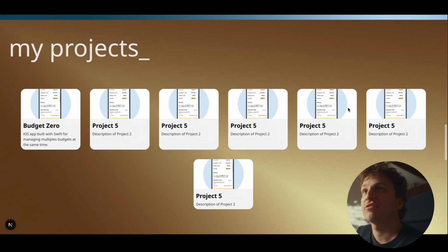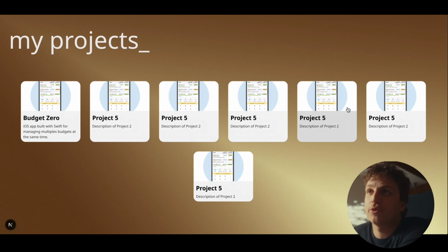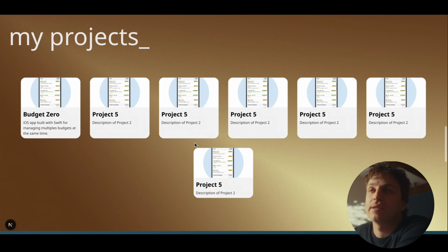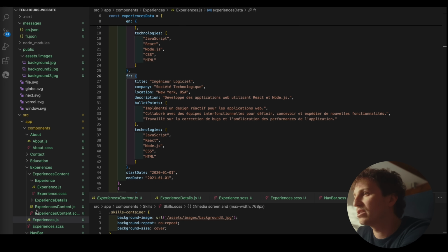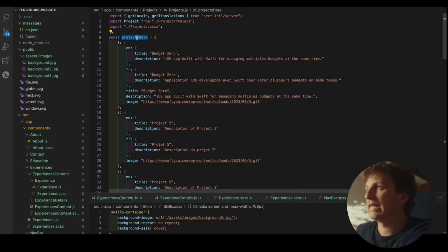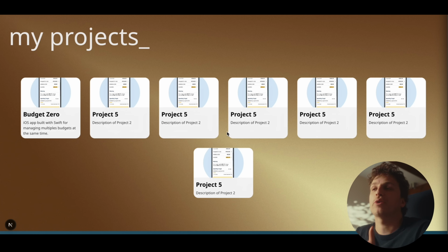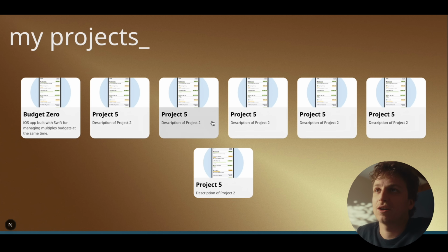After that we have my project. I wanted to separate the project from education because it's kind of two separate things. Now I've made it dynamic. So again, like the experience, right now I hard code the data, but I want this to be loaded from Firebase so that I can add projects without having to rebuild all the website. And yeah, right now it's basically all the same project.